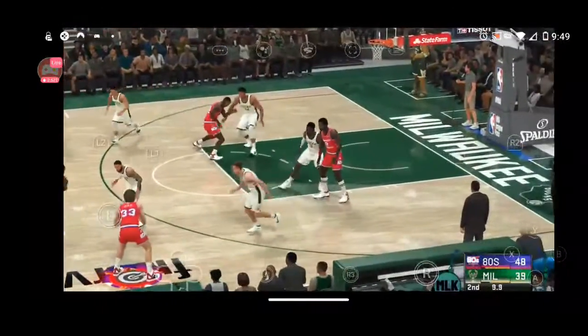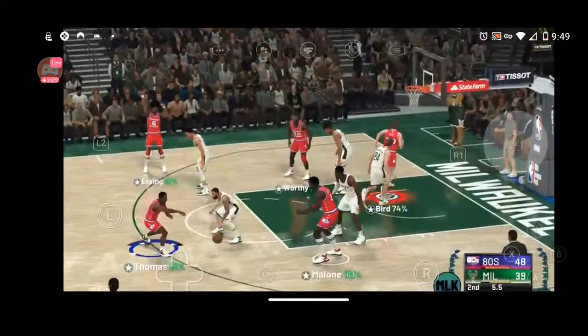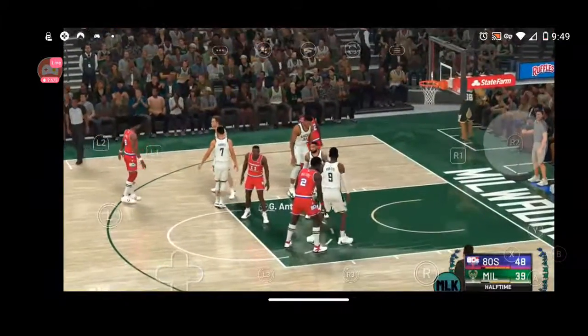Now, here's Thomas. Bird, the pass to Thomas. And here's Malone. And on the way from Irving for three. And so it's the visiting team.